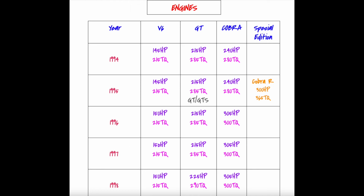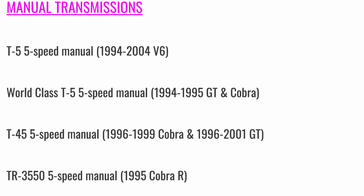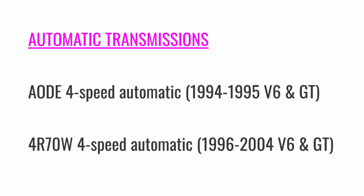Here's a recap of all of the engine options available for the 1994 through 1998 model year Mustangs. Also, for manual transmissions, there was a T5, a world-class T5, a T45, and a TR3550 used for the 95 Cobra R. 94 and 95 models, both V6 and GT, received the AOD-E 4-speed automatic, while 96 through 2004 models received the 4R70W 4-speed automatic transmission.